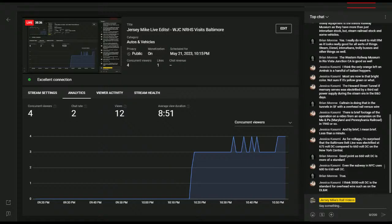3000. So an interesting thing: there's really two DC systems. You have your 750 volt class of DC, like we've seen here. I'm going to call it 750 volt class. Baltimore Light Rail is 750 volt overhead. Then you have your 1.5 kV class, and 3000 is really just 1.5.